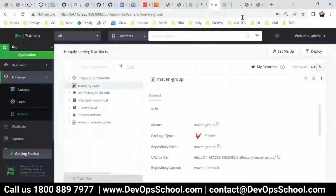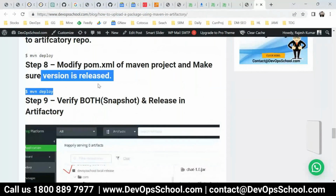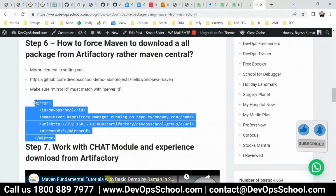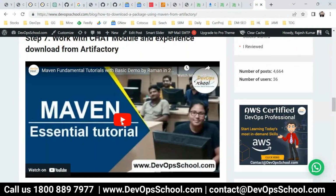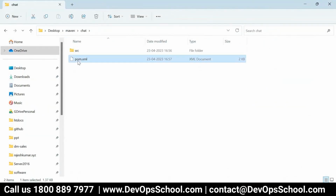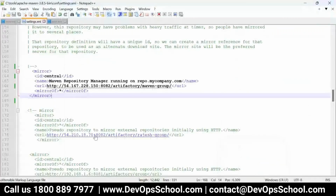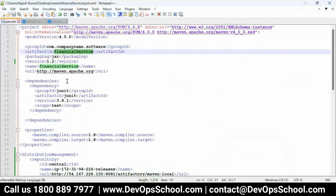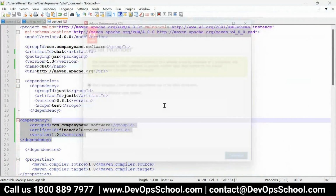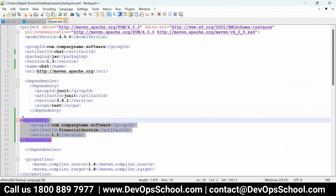And here I did this. Just close this. Here I did this one also, and this one also in front of you. And after that, you do what? Go to chat, and here you do whatever you want. So here the dependency will be downloaded for chat. This is the chat module, and the dependency is on financial services. You add it, and now I'll build the chat.